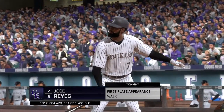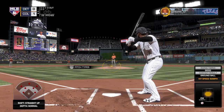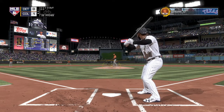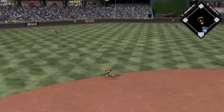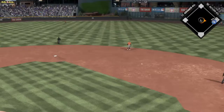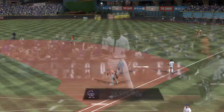Stepping into the box, Jose Reyes. He'll lead things off here in this one-run contest. Into the windup and the pitch. Hit hard on the ground to short. Throw just in time, and oh, that was awfully close.